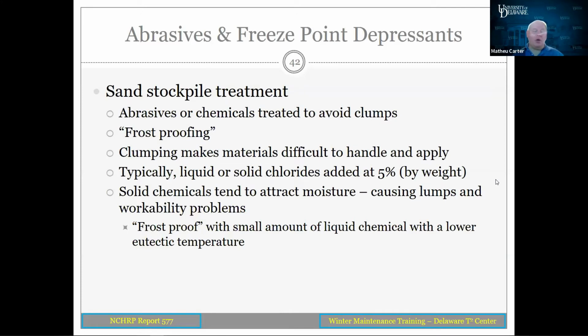If you are going to have even a contingency stockpile of salt, sand, or other abrasives on hand, which again wouldn't be unusual, you do want to make sure that you frost-proof it. So you're going to want to get a little bit of chlorides mixed in there to make sure that when you go to use it, the sand pile that absorbed a lot of water a couple of days ago in the rainstorm isn't just a solid hunk of ice that's not useful to you.